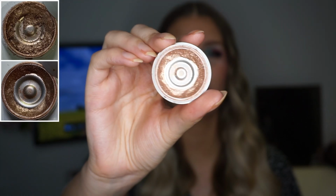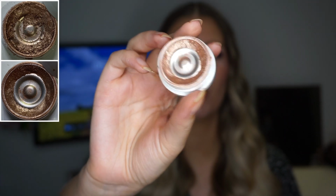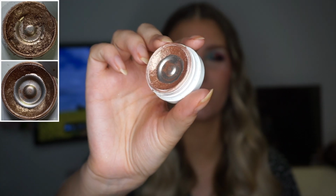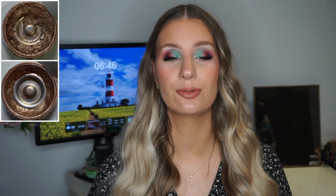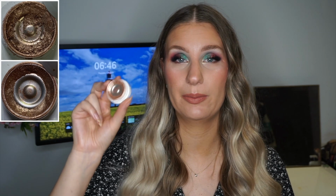So yes, that is what this shadow is today, and it is super low. It's definitely been used a lot in the last 10 uses. It was very crumbly and very thin, which meant that I could use it up faster. I didn't waste any product. Whenever it crumbled, I kept it in the pan, but I feel like it went fast that way. So I'm really happy with where this one is today.